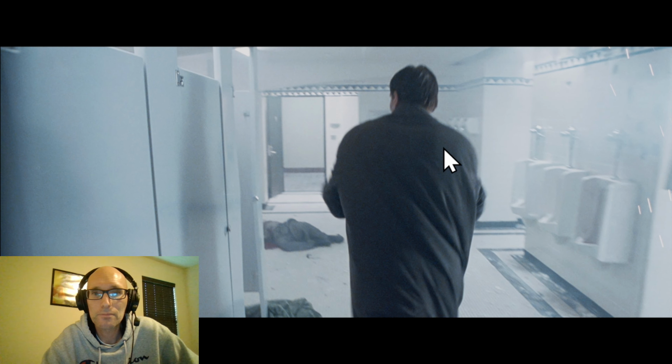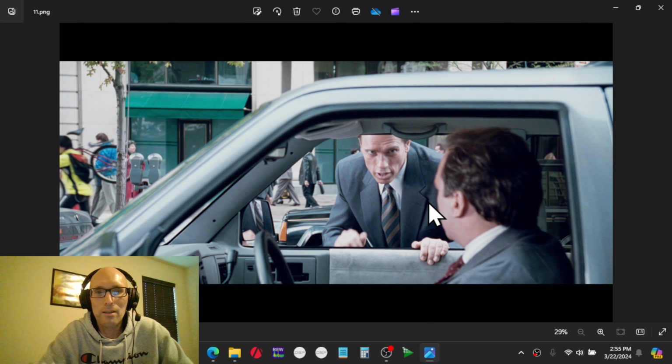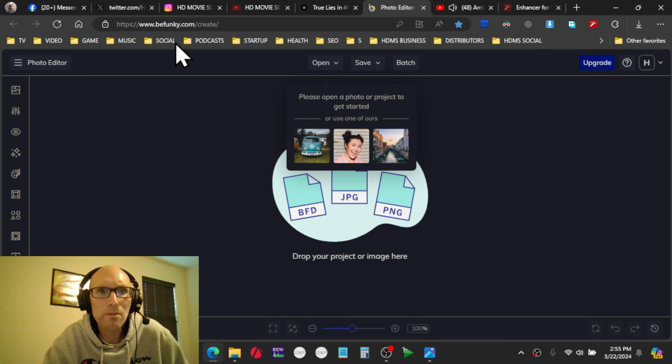Doesn't look good. Noisy. Not from film though, from digital. It's just not a good look. This shot looks... What number is this? This is 11. This shot looks raised. So this is a B-Funky.